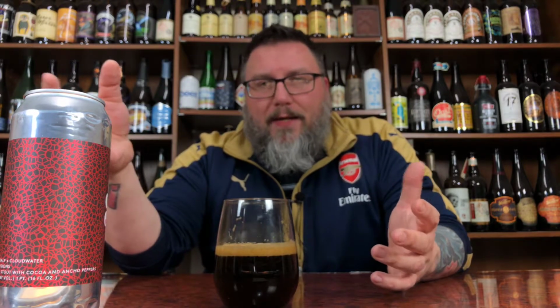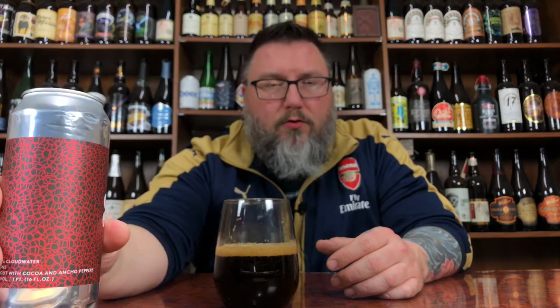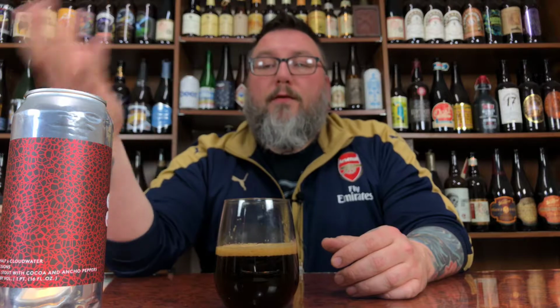This is a pastry stout, man. You're telling me there's no lactose in it? That in itself blows my mind. Just coming off super smooth, super creamy, super frothy, super drinkable, super delicious.